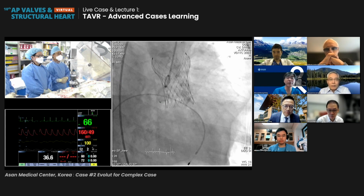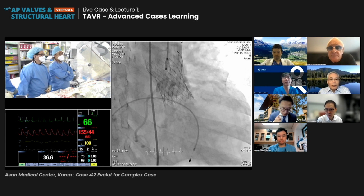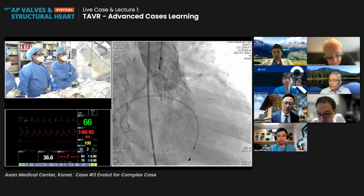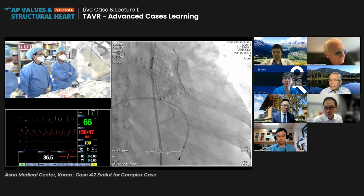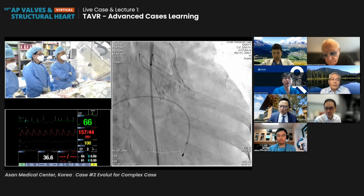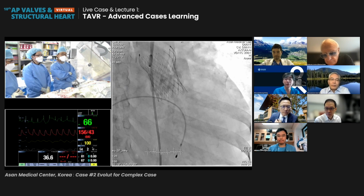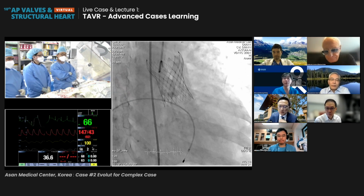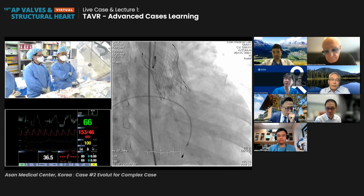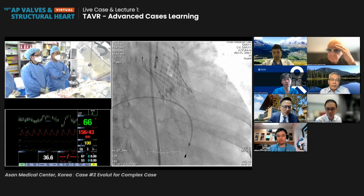I agree. This is a really educational case, and the procedure itself is excellent. One of the interesting findings is that it was a good case for the selection of the Evolut, in this case with low LV function and the protection of the left coronary artery and the engagement. The TAVR procedure was completely done during engagement of the catheter, and the pullback was safely done. One of the questions is, do you expect the reduced LV function to recover after the TAVR? The EF is only 29, will it recover?